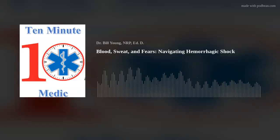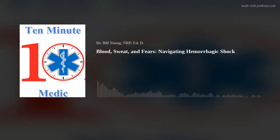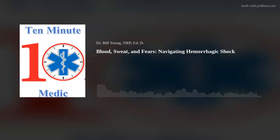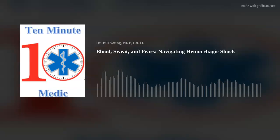Rapid recognition allows for immediate intervention, which is crucial in hemorrhagic shock. The longer a patient remains in shock, the more profound and potentially irreversible the organ damage becomes. These steps should include, and not necessarily in this particular order, to control external bleeding with direct pressure, wound packing, or a tourniquet as appropriate. Maintain the airway and support the breathing.